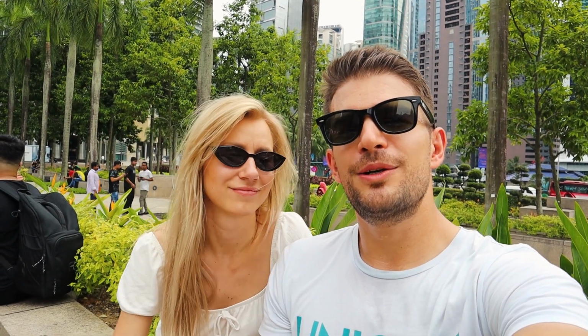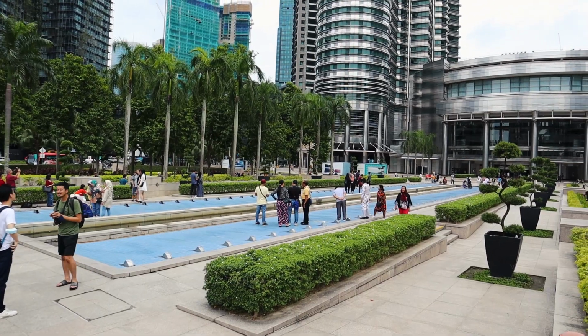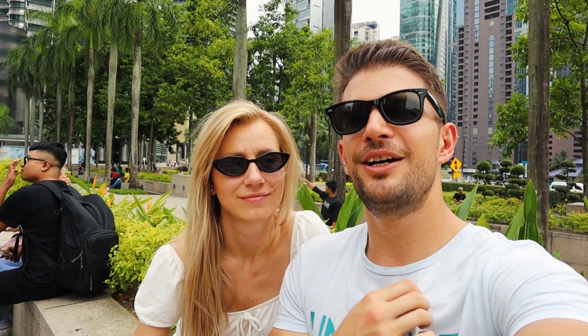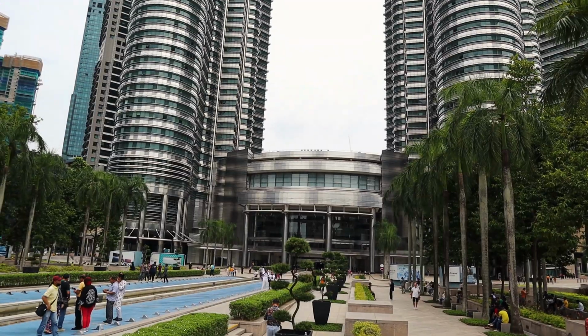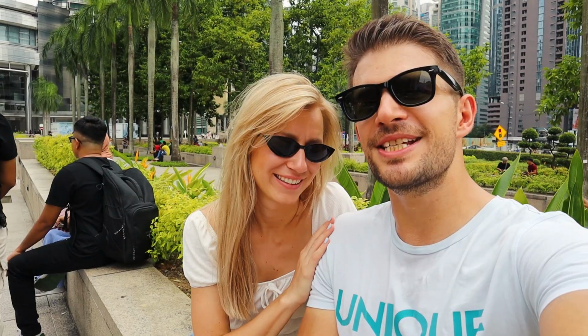Right now we are in front of Petronas Towers. We sat here for a while to rest our feet after a long walk from home. It is 30 degrees Celsius, but the humidity is incredible. We are all wet. Yeah, I think we are sweating because it's very humid here. But we love it, because at home it is 7 degrees Celsius and here we have 30.